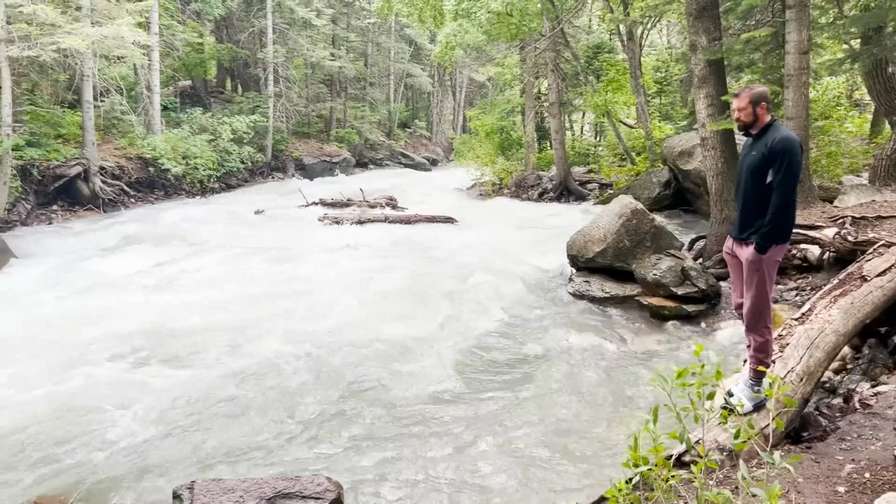This river has never, ever looked like this. The water is rushing. It's so pretty. I've never seen it like this in my entire life. It's a little scary. We were just talking about how, like, little kids or dogs, oh, you'd be in big trouble. It's just unbelievable to think that this is all runoff.